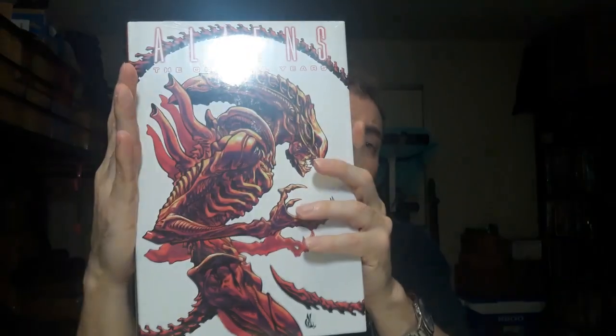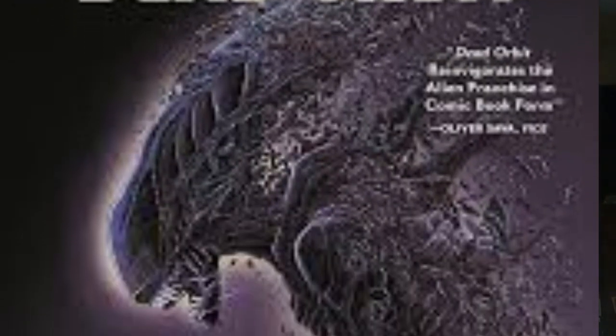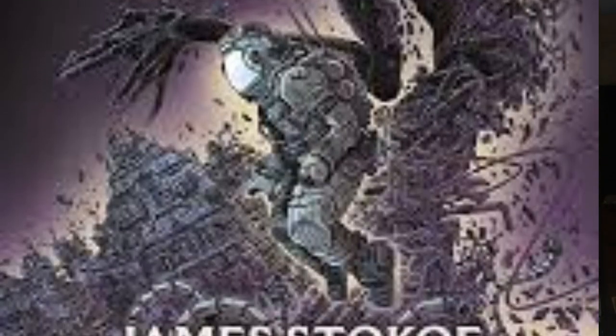First one was this one, Aliens, the Original Years, Volume 4. So this would finish off Aliens. This cover's pretty cool. I don't mind it, but it's not the cover I wanted. The one I wanted was a James Stokoe cover, which was an awesome cover. It's the cover to a comic called Dead Orbit, the graphic novel. And that one was still going for 77. So I was like, do I want to spend the extra 27 just for the cover? And I decided, nah, I'm just going to go ahead and save the money. Buy this one. The material inside's all going to be the same.